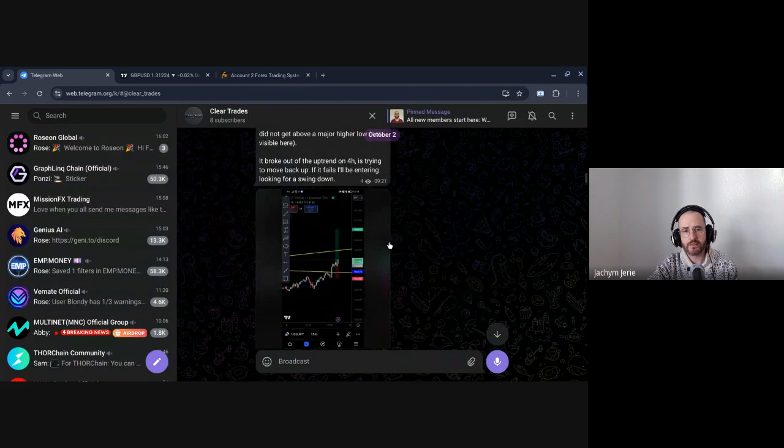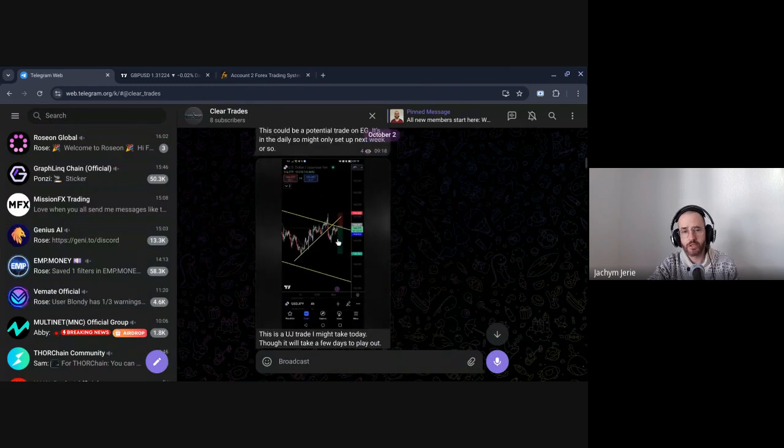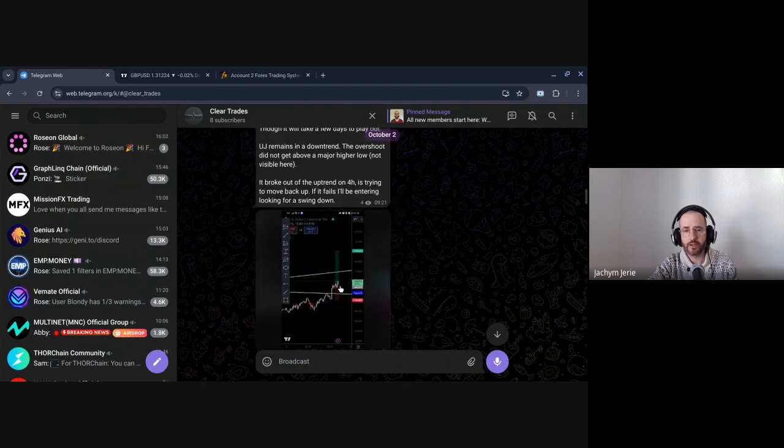I had 2 UJ setups. Here's UJ. It's spiked up. I wanted to go short here, UJ, and it broke out. And I'm like, I'm going to go long. It broke out. I didn't catch this one. But here I was like, I think I'm going to have a measured move up from here.